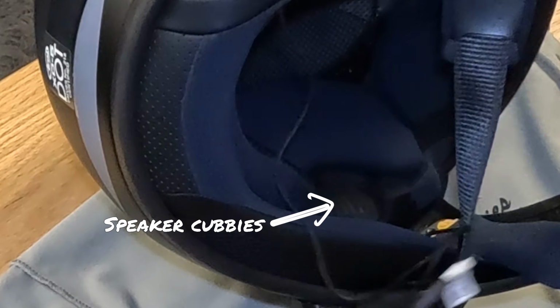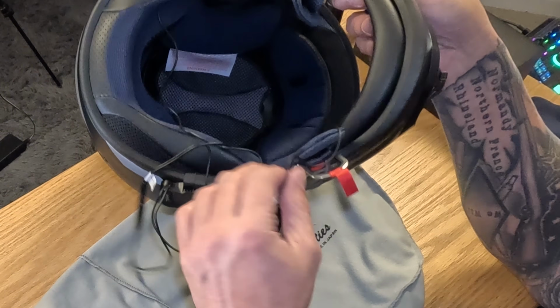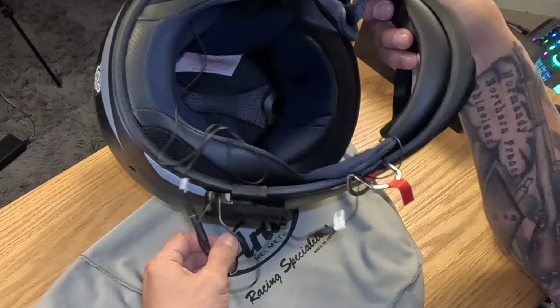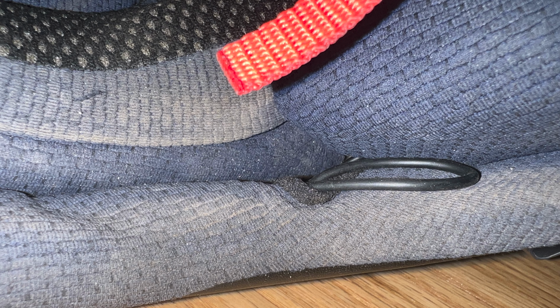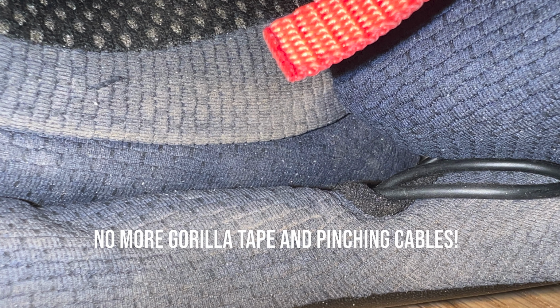The XD5 has designated speaker cubbies in the cheek pads, which make integrating, say, a Cardo unit a seamless experience, as well as, check this out, a very cool wire pocket in the neck roll, which allows you to stuff your extra cable inside of it. Arai, someone deserves a promotion for that innovation.